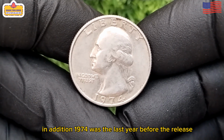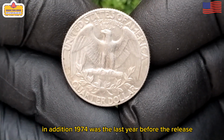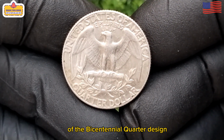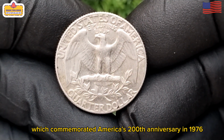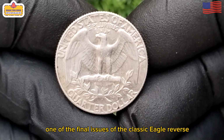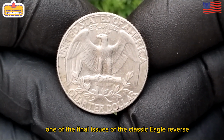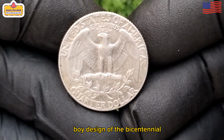In addition, 1974 was the last year before the release of the bicentennial quarter design, which commemorated America's 200th anniversary in 1976 with a special reverse. This makes the 1974 quarter one of the final issues of the classic eagle reverse before the temporary switch to the drummer boy design of the bicentennial.